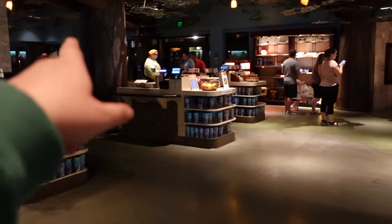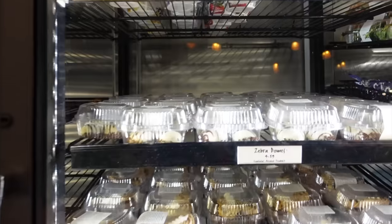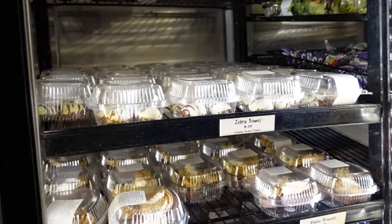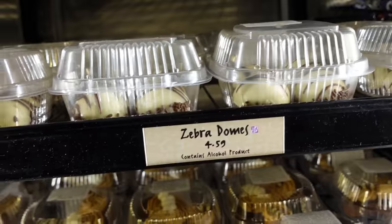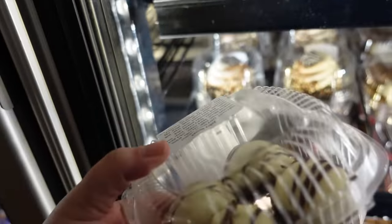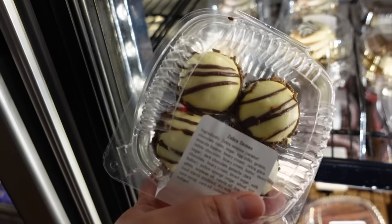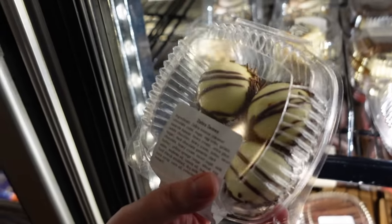Okay, so apparently you actually have to order there. So before I go there, I'm going to have to get all the bits and bobs that I want as well. So if I want any water, any desserts, you go and then pay for it and then you collect it there. And I have just found the zebra domes. There you go, they are $4.59, and I have heard such good things about these that I have really high expectations. I mean, people have told me these are life-changing. Like, every Walt Disney World vlogger that I watch raves about these, so we're gonna have to try them.